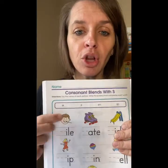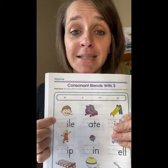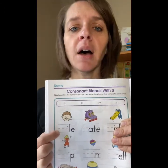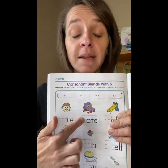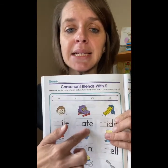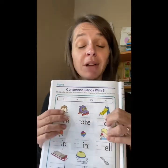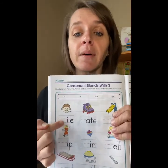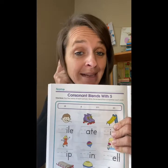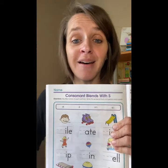Okay, so then look at the pictures and say, what is the picture? Smile, smile, smile. What is the beginning sound of smile? Or what is the beginning sound of skate? Sk, sk, skate. Sl, slide, slide. So I want you to say the picture and then put the beginning blend. And the blends that you need to write are at the top of the page. So listen, say the word that is this picture, and then finish the spelling.